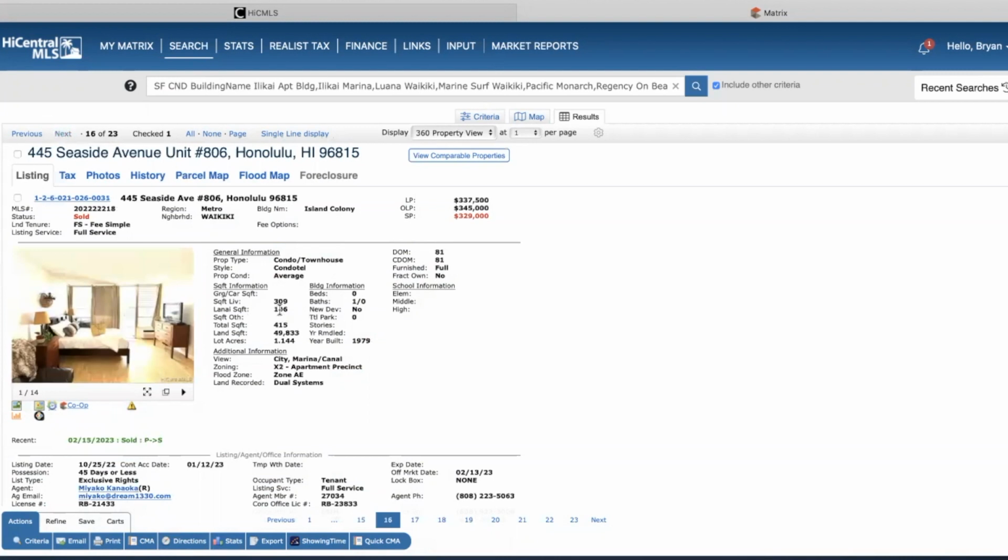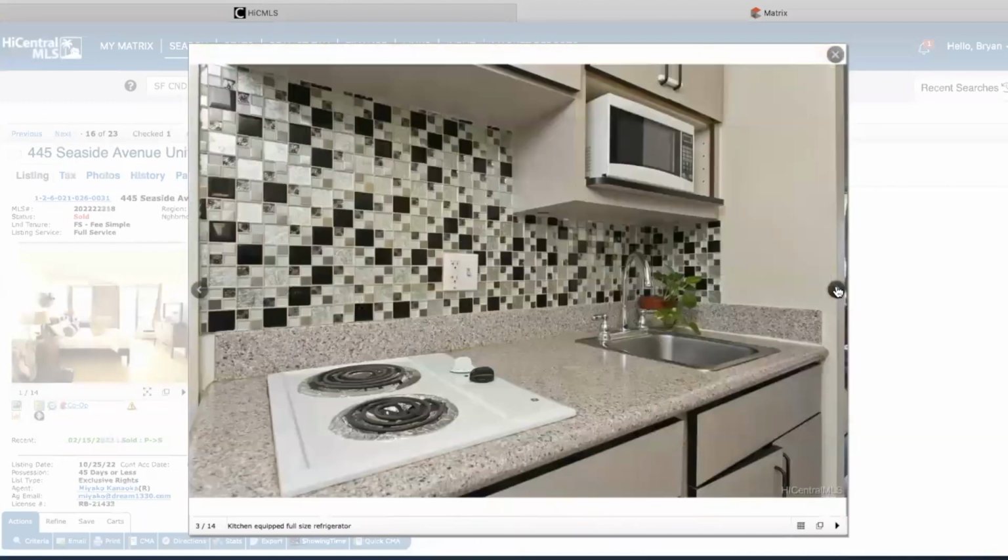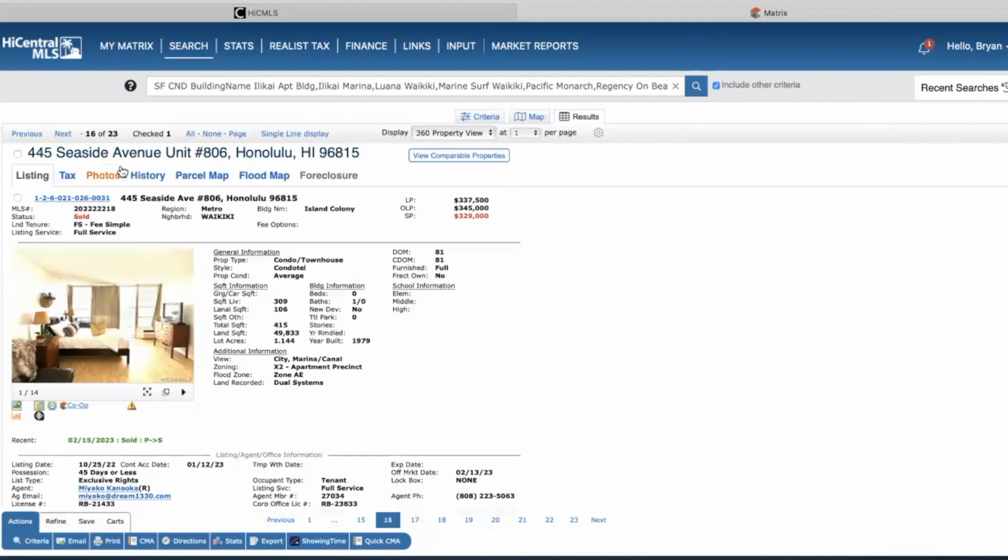Okay, here's a studio at Island Colony. Originally listed at 345, sold at 329, 81 days on the market. Could use a little refresh, a little dated. I'm surprised that this was on the market for 81 days.